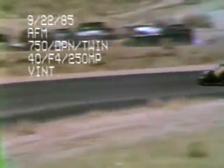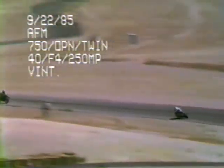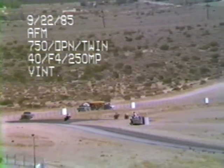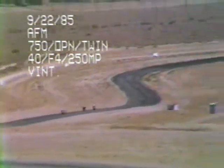Uh-oh. Your leader in the Formula 4 category, bike number 29, Alan Scott, pulling to a stop. So, tough luck for Alan Scott. He had a great lead, a huge lead in that Formula 4 class, bike number 29, Alan Scott. And I believe he's out of the race with mechanical problems. He's parked it right here at the start-finish line.